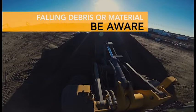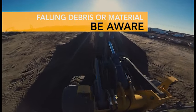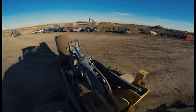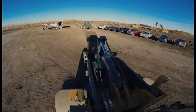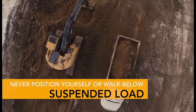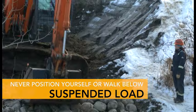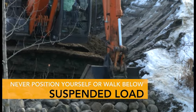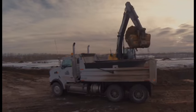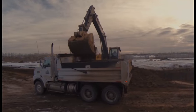Be aware of possible falling debris or material from equipment when traveling or maneuvering. It is not uncommon for debris to fall from the buckets of excavating equipment or from the boxes of transport equipment. Additionally, never position yourself or walk below any suspended load, regardless of the situation. A simple error by the operator or mechanical failure can result in being crushed by the equipment or buried by material.